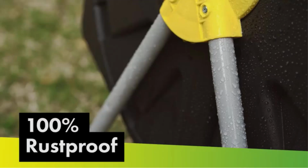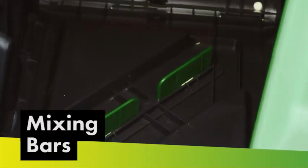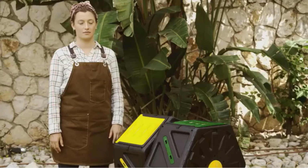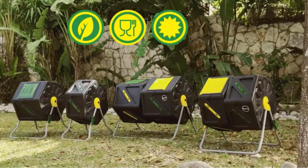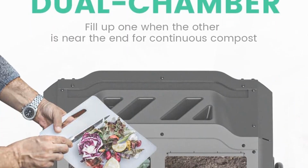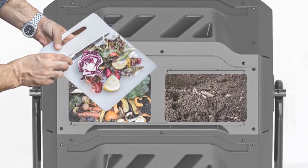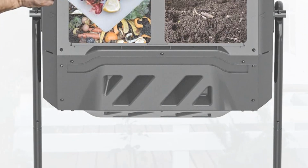The Garden Compost Bin's dual chamber design allows for a continuous composting cycle. While one chamber is being filled with fresh organic waste, the other chamber is nearing the end of the composting process, resulting in rich, ready-to-use compost. Once emptied, the filled chamber becomes the active composting chamber while the process continues seamlessly. This dual chamber setup maximizes efficiency and provides a consistent supply of nutrient-rich compost.